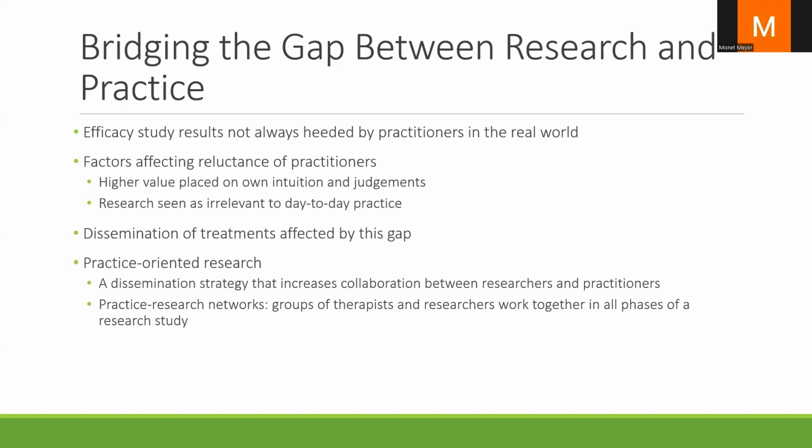A lot of times research can be seen as irrelevant to day-to-day practice. Part of this is the flaw of the academic system, in that the way we write up research studies is not necessarily accessible for people who are working as community practitioners. It's really important to help bridge this gap. So there is a big effort to disseminate treatments that are affected by this gap and to really educate practitioners in the community about the importance of delivering evidence-based practice.